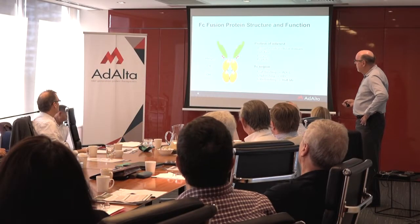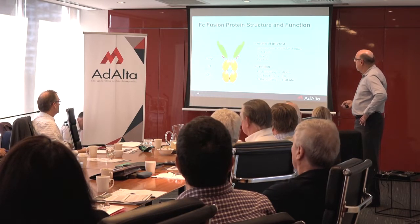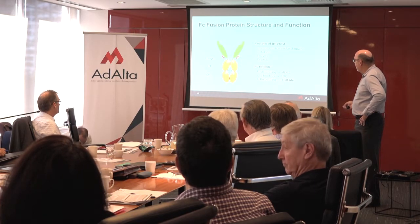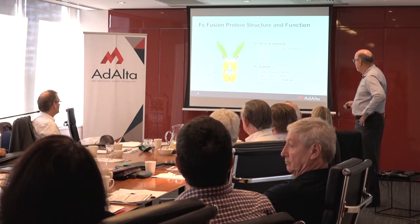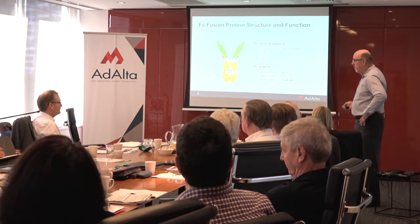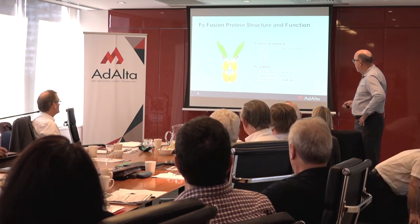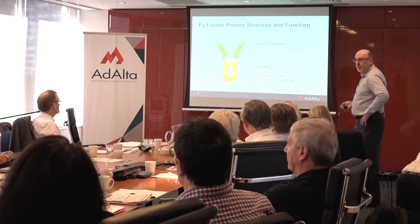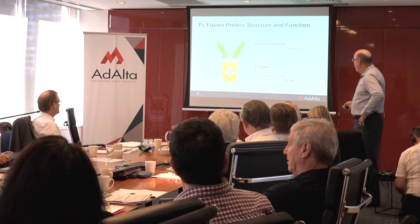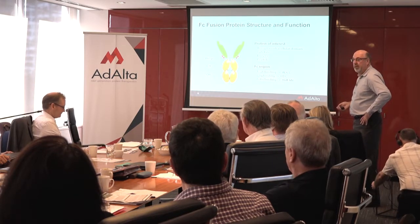So this is the region that provides the specificity, if you like, for the target that you're going after. This region of a typical antibody, the FC region, provides certain effector functions called antibody-dependent cellular cytotoxicity or complement-dependent cytotoxicity. But also, very importantly, this region binds to something called the Neonatal FC receptor, which we all have, and which extends the half-life of this particular reagent.